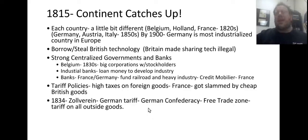Looking at some of the countries after the Congress of Vienna, Belgium, Holland, and France actually industrialized a lot earlier, in the 1820s or so, with Germany following in the 1850s. And honestly, by 1900, on the eve of the First World War, Germany is your most industrialized country. The biggest thing they do is they just go steal British technology. And that's how they roll. They send people over there, look at it, reverse engineer it, and figure out how to make things work, whether it be steam engines or railroads, whatever it is.